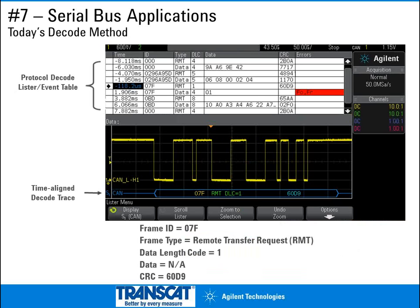The screenshot in this slide shows what we call a time-correlated decode trace below the lister in blue, along with a lister display or event table showing the decode of multiple and consecutive packets and frames in a tabular format up at the top, much like a logic analyzer may. The lister table on Agilent X-Series oscilloscopes can be minimized, full-screened, or half-screened, and data can also be exported in a spreadsheet-style format, as opposed to just a screenshot.